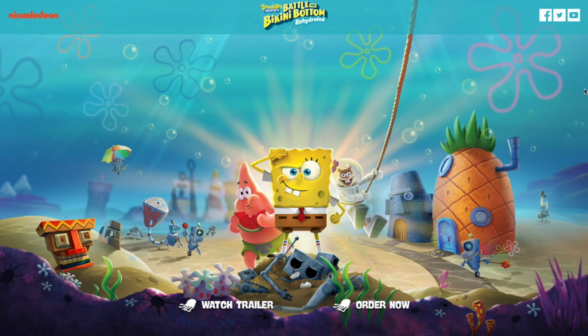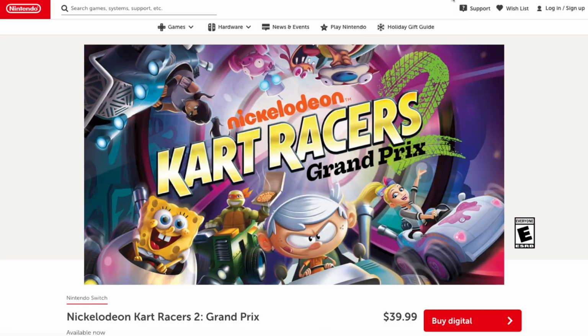It arrived right on time for my birthday, but I decided to keep it sealed because I already have the game. I do have a sealed copy. The one that I actually used for the playthrough I sold away, because that was a Europe version, so I kept the US version. But yeah, so that's Battle for Bikini Bottom. Pretty cool. It was fun in the lead up to it, but after that, hype really just died down.